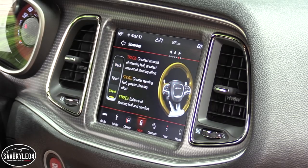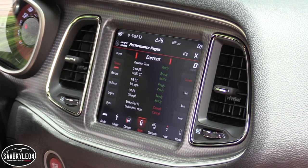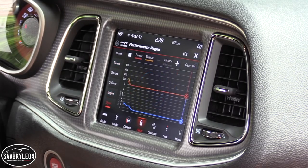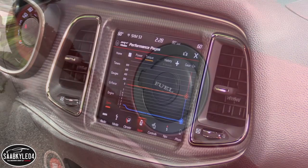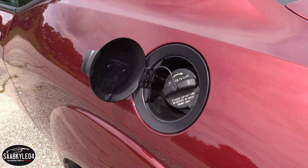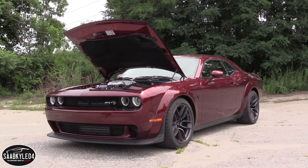EPA fuel economy estimates range between 13 miles per gallon in the city and 22 miles per gallon on the highway. You can expect an average in normal mixed driving to be around 16 miles per gallon. Dodge requires the use of premium 91 octane fuel with a total capacity of 18.5 gallons.